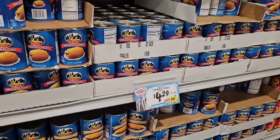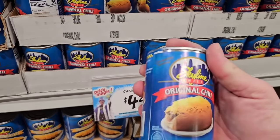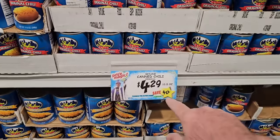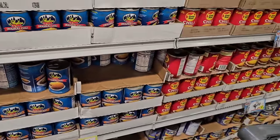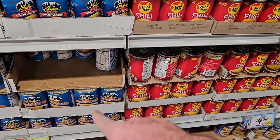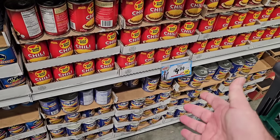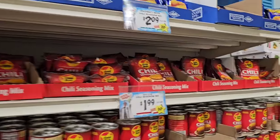And then they have cans of Skyline chili here. Here's a savings. Look at this. $4.29. It's normally like over $5 pretty much everywhere else, so it is on a little bit of a savings. And then we have Gold Star chili. These two are rivals here in Cincinnati, Ohio. Gold Star versus Skyline. Skyline wins for me. And then they have just a regular Cincinnati chili here. It's all Cincinnati chili, really. That is what we do.